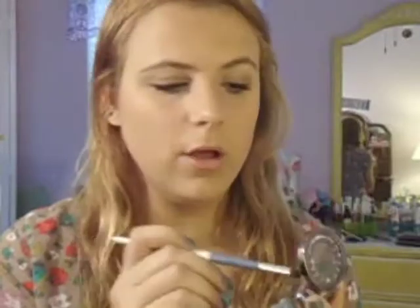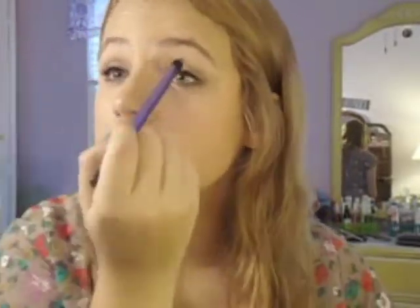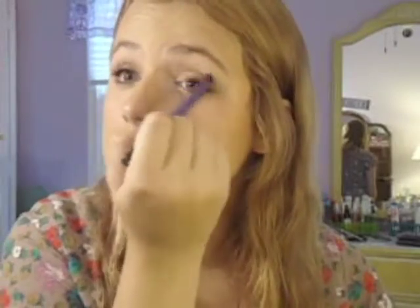And I'm also going to take that color on a pencil brush on the lower lash line. And then just blend all that out. You can see that that's already done so much for the eyes. It really adds that extra definition that they might have lacked a little in the daytime look.